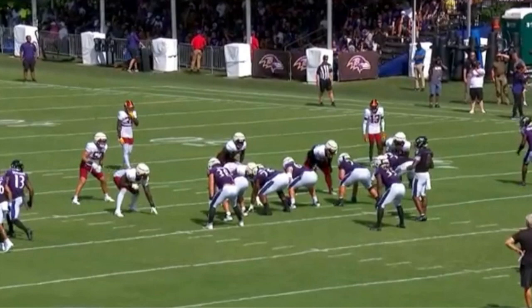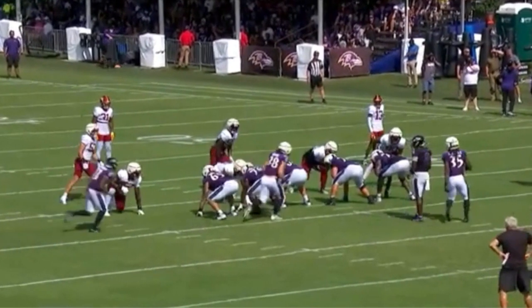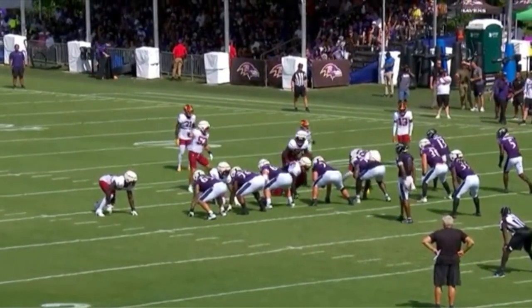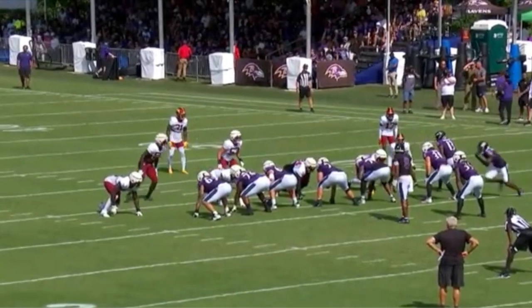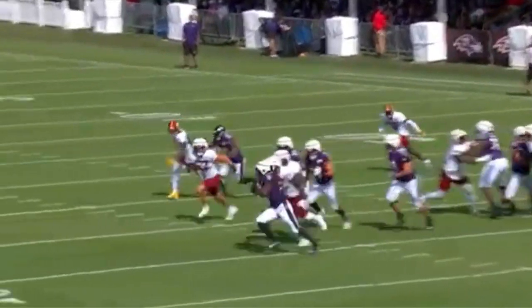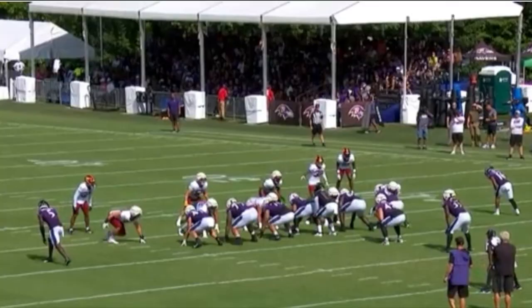Again, this offense is really fun to watch before the ball's even snapped. I feel that I'm just scratching the surface as I describe it. Watch it again. I love this particular play. I love this look from Todd Monken.